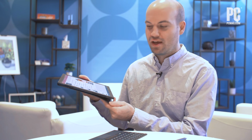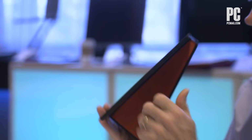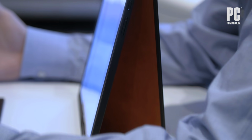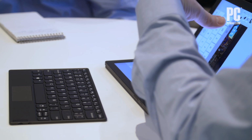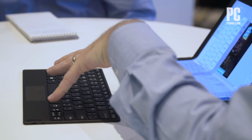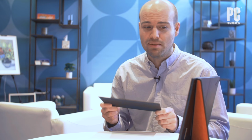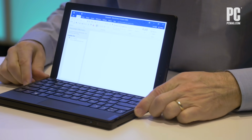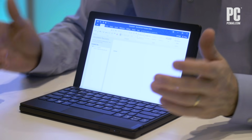When you're not using it as a foldable device, you can actually extend a kickstand, and that will let you essentially use it like a normal laptop. There's even a keyboard that comes with it, and you can type wirelessly, or if you'd like, you can actually place the keyboard onto the display. It will attach magnetically, and it will even charge when the ThinkPad X1 Fold is closed.